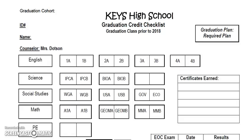Before we start checking off classes, let's fill in some information. For example, I started my freshman year in the 2012-13 school year. So that means that my cohort will be 2017. Then I can go ahead and put my ID in, and I can also write my name. Alright, that looks really good.